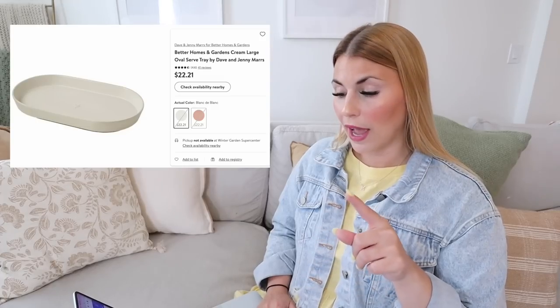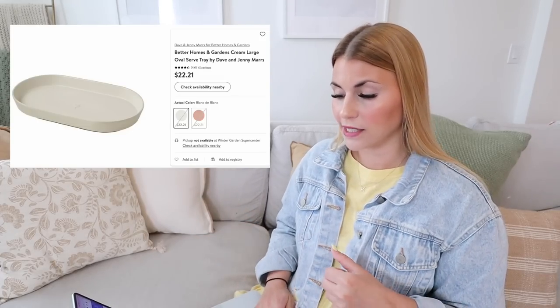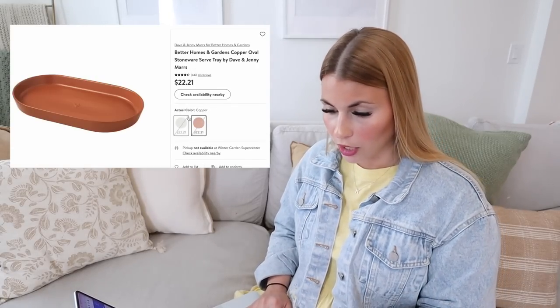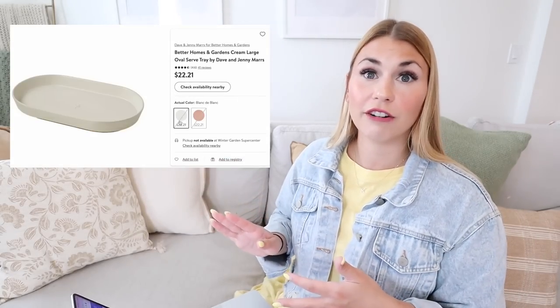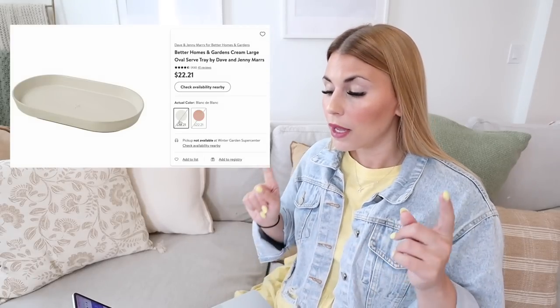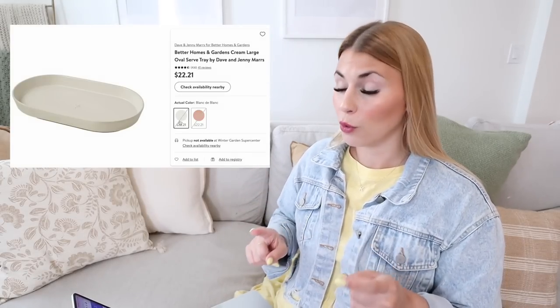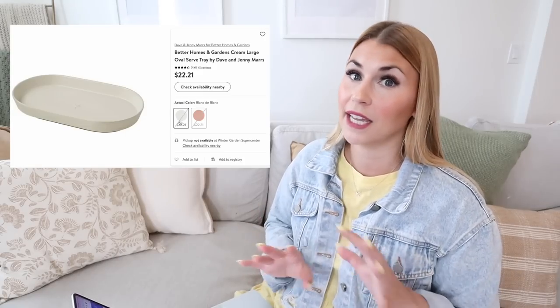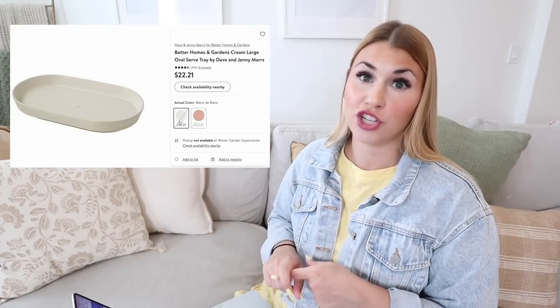And then they do also have some large oval serve trays that go with this collection as well, so they're perfectly gonna match. They do have it in the copper color, so if these come back into stock and you're interested in these, I would definitely hop on them. This tray is $22.21, literally the most random prices, but I love all of these dining and dishware items from this Dave and Jenny collection.